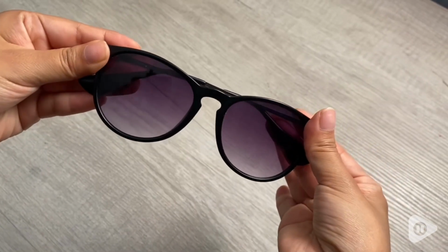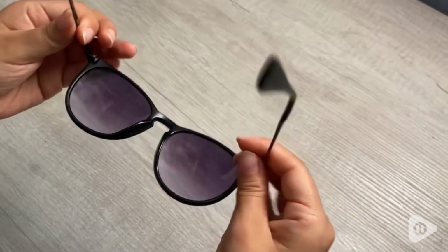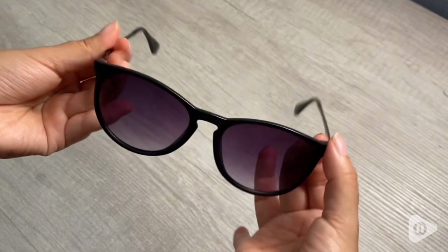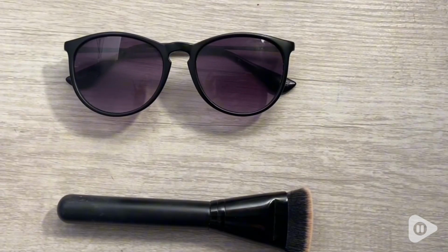So as you can see here, these glasses have a slight tint to it, but I love how the glasses have more of a round cat eye look, and I also love the sleek look of it, so it's not too heavy where it won't bother your ears.